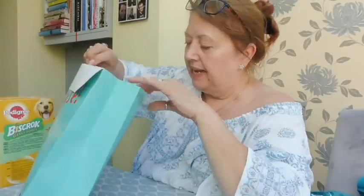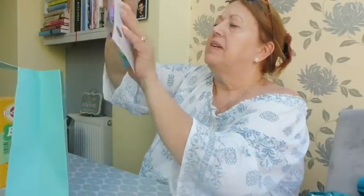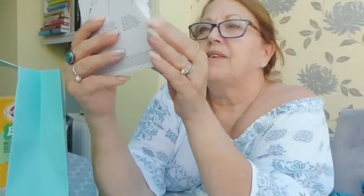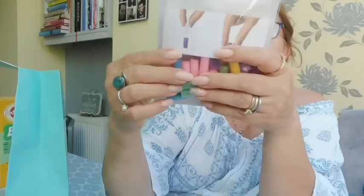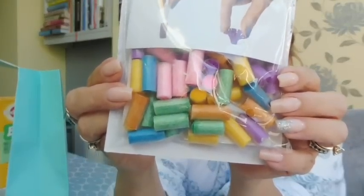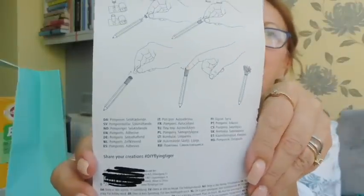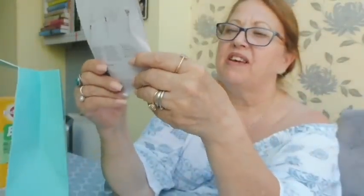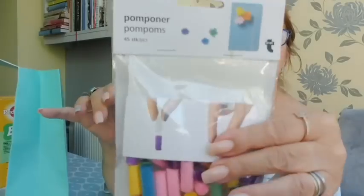What else is in here? Pom-poms. Okay, oh alright, so I can use this for crafting. Right, so I'm going to show you exactly what they look like. It's got a diagram of how you use them. That'd be quite nice for card making, crafting.